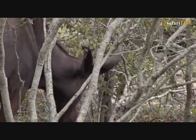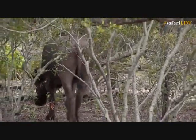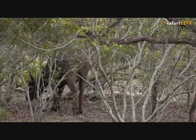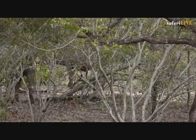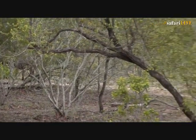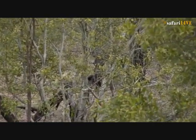Another small group of them, slightly more than the last herd that we saw, but probably about 7 or 8 individuals here. So still, again, probably an offshoot from a herd that got chased by lions. These poor buffalo are having a really rough time of things, although at least it's rained. For them, it is looking up, looking much more positive.